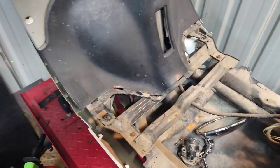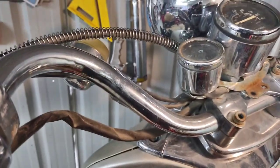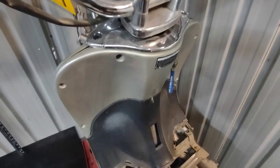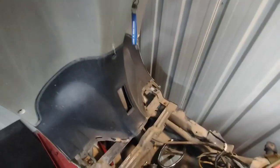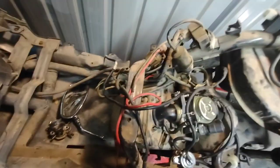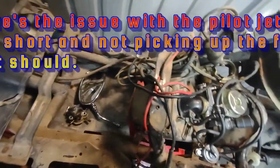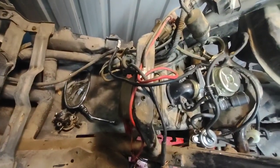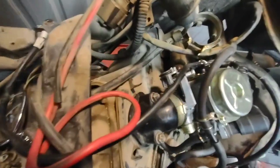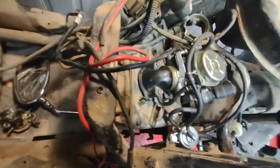Uh-oh. What's going on? We're not getting power. Oh, here we are. Oh, the lights didn't come on this time. That's weird. So let's see if we got anything. Oh! It fired straight up. Okay, let's try it again. Give it a couple pumps. And this is firing and shutting straight off.